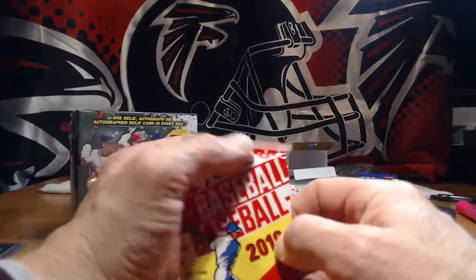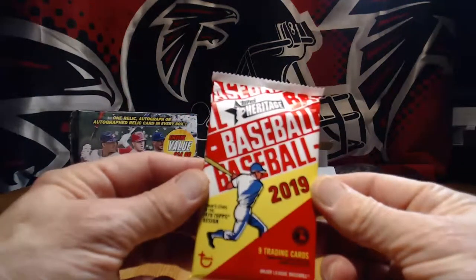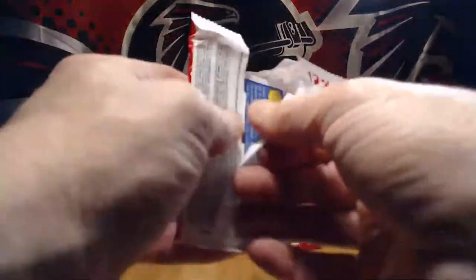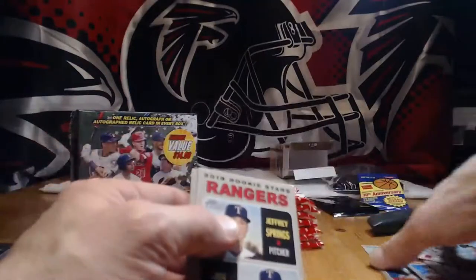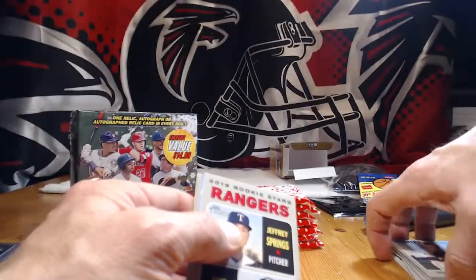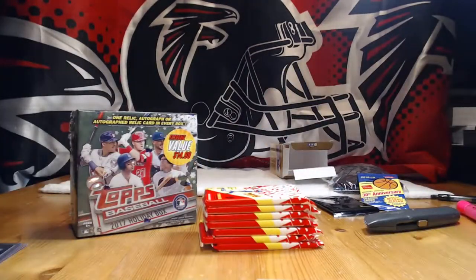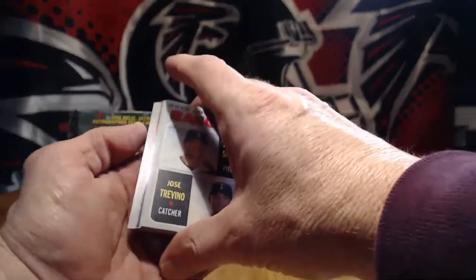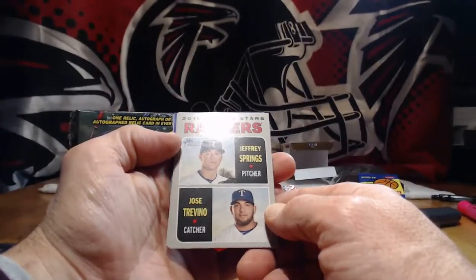All right, but this is 2019 Heritage Retail. Let's see if we can spot the difference. Hold on. So I'm just trying to get these cards out of the way. Thank you for being patient. Oh, nice, there's something in there, a refractor. I like it already.